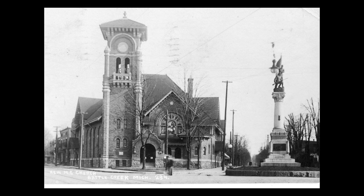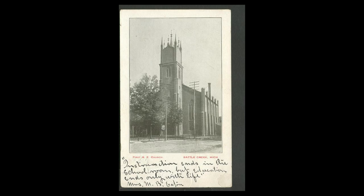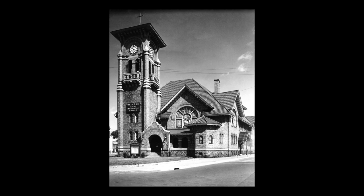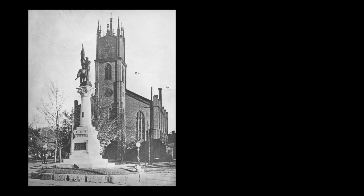To keep the cost down, the pipe organ as well as the bell from the old church were used in the new building. After the 1860 building was razed, some of the fluted cast iron pillars from it were also reused and can be seen in the basement of the present building. The final service in the old Gothic building was held March 8th, 1907. That included a church-wide dinner, a reading of the history of the Methodists in Battle Creek, and many toasts, non-alcoholic, to the past and future of the congregation.